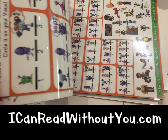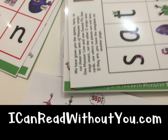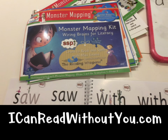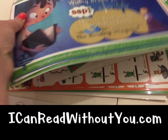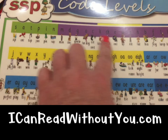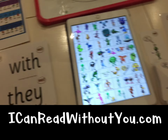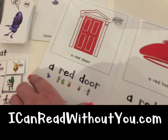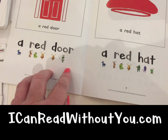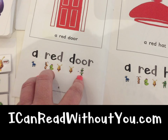So all the children do is go through step 1 using their Monster Mapping Kit handbook. They start on their decodable readers with the code levels, the 4 SSP code levels. So they'll go through their decodable readers, but round about when they're here in their own learning journey, this is when they can start these unique I can read without you readers, and they love them. So if they're not sure of the sounds or the graphemes, they can look at the monsters and follow the monster sounds to say the words.